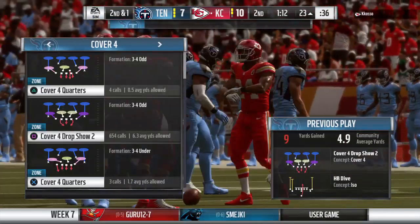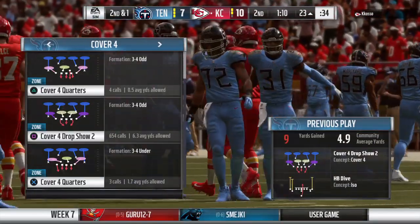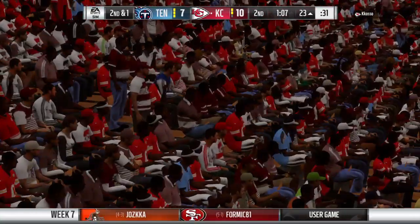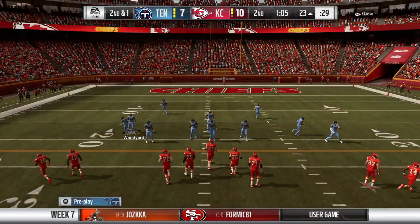Give him 9 on the carry that time, and they're set up with a 2nd and 1. That's a strong pickup right there on first down. And as this drive goes on, we're seeing an offensive line and running game imposing its will.